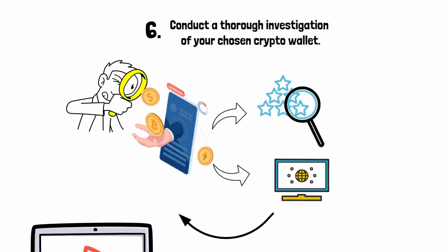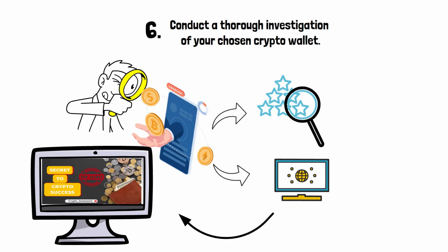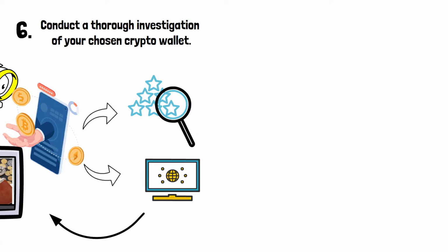We've also got your back with a detailed guide in our recent video, How to Choose Your Ideal Crypto Wallet. Be sure to check it out after this one for a complete walkthrough.